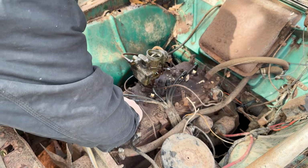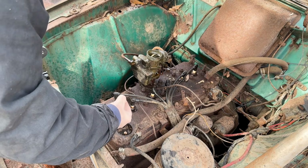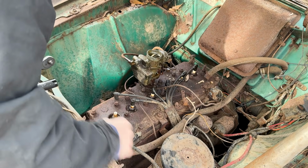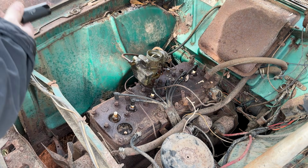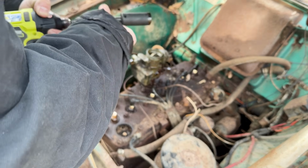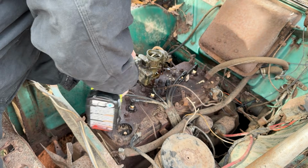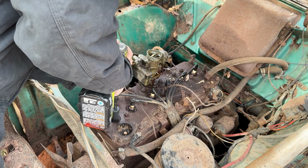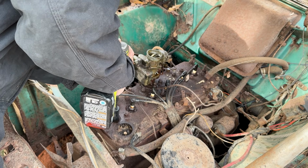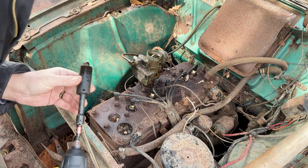Well, that sucks. I wasn't planning on having to get no sparky plugs to put on there, but that one just didn't make it. Oh well. And I'm gonna hook this baby up and see what the old Ryobi will do. Well, that popped right on out.